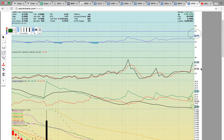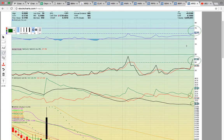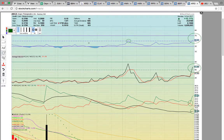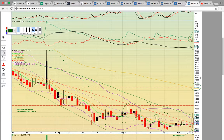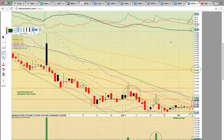And so when a stock is trading below 50 on RSI and Stochastics, and then it breaks above, that's your clue that the chart is heating up and that it could be the start of the next run. Notice that it hadn't been above this level since back here, so this is a really strong close on RSI, and it's a clue that this chart is heating up along with that PSAR bull flip. So keep an eye on ARGS.